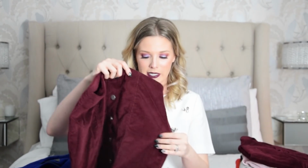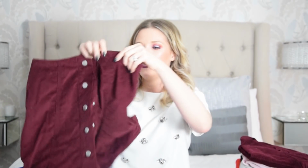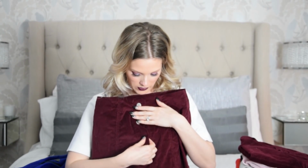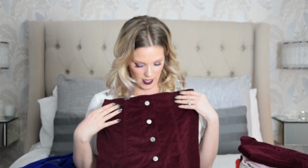Then another similar coloured cord item. Again, I've worn this on holiday. It's been washed, it needs a good iron, but it's just a little corduroy popper down. Let me do at least the bottom popper up so that you can sort of see a bit more. But nice, easy to wear skirt.